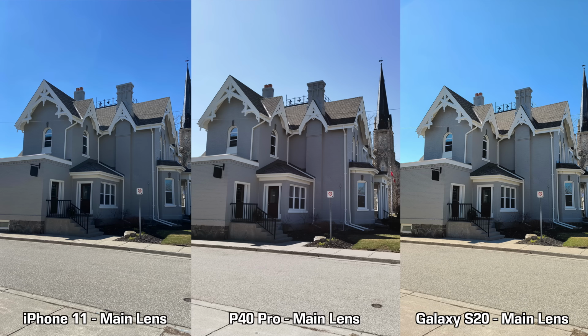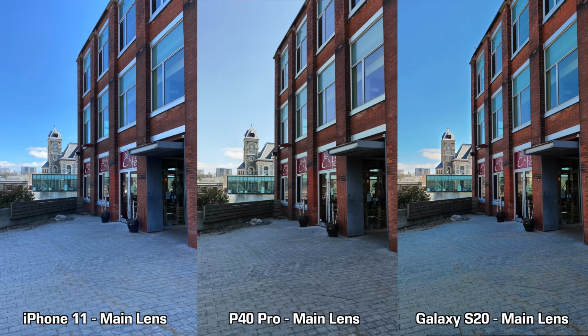But overall, I do prefer the pictures taken by the iPhone 11 with the main lens. But definitely let me know in the comments down below what you think.